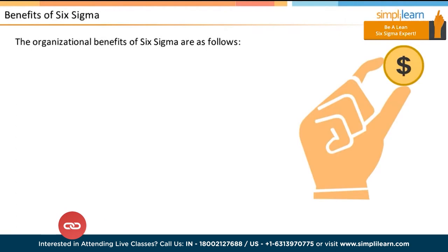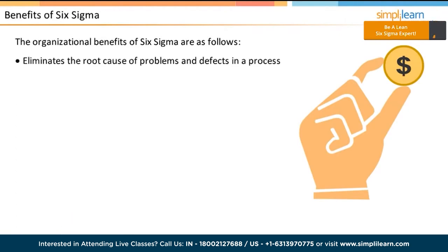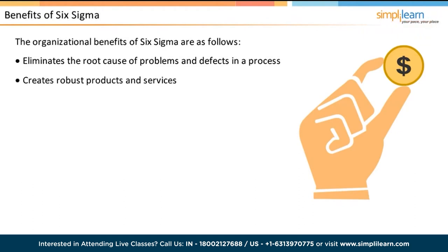A Six Sigma process eliminates the root cause of problems and defects in a process. Sometimes, the solution is creating robust products and services that mitigate the impact of a variable input or output on a customer's experience. For example, many electrical utility systems have voltage variability up to, and sometimes exceeding, a 10% deviation from nominal value. Thus, most electrical products are built to tolerate the variability, drawing more amperage without damage to any components or the unit itself.